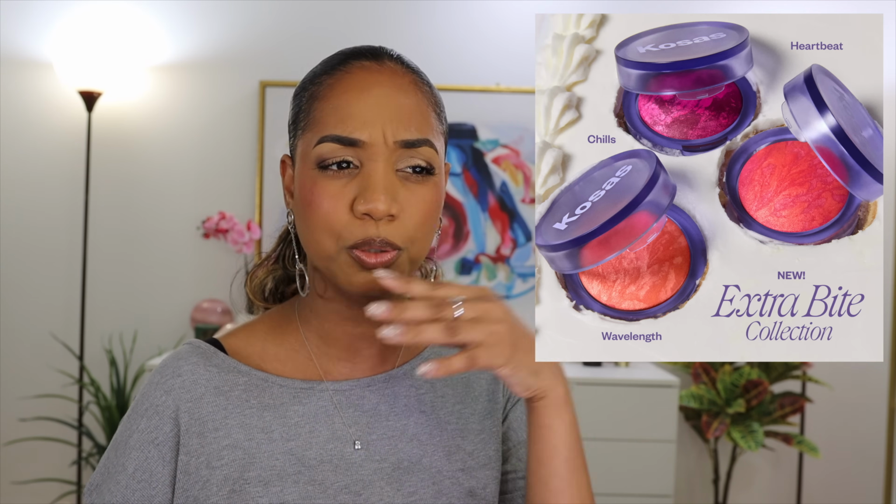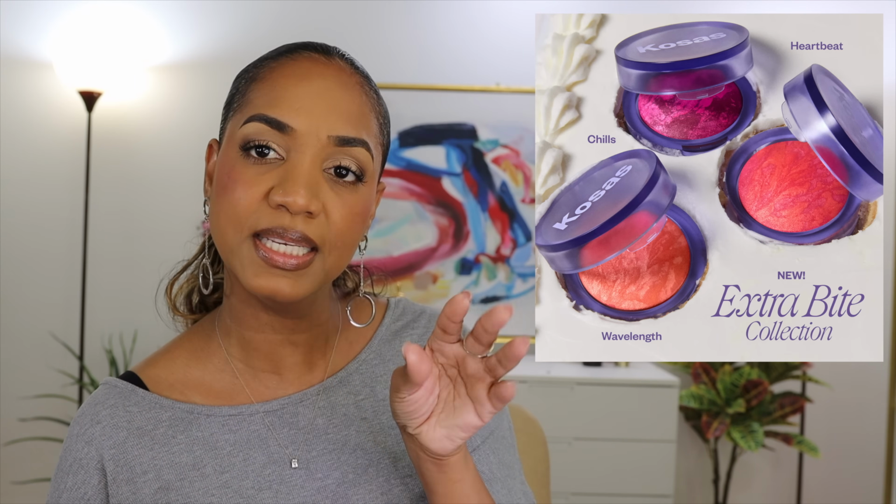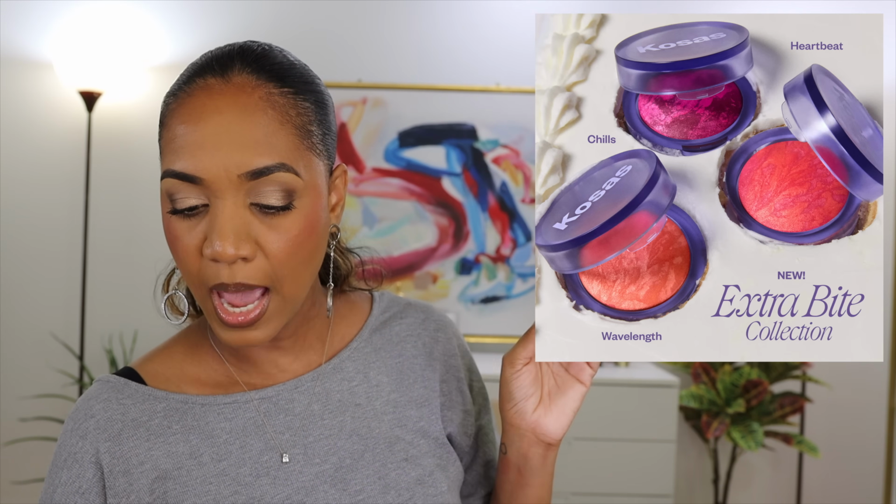And Chills, which is a cool, vibrant berry. I'd like to try it. So those three new shades, Kosas, I am interested. I am actually interested because these look pretty, and I love a baked blush. They just look blurring and pretty on the skin. And I do like Kosas's powder formula. So yeah, $29 again. If I hear a 20 in the price point, I'm like, all right, I could mess with it. So happy to see it.